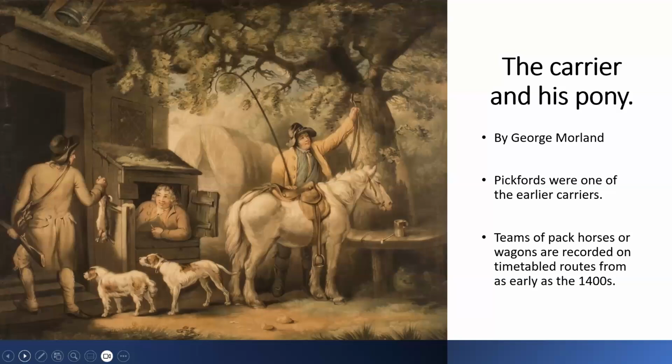Other transport on the roads was, of course, the carriers, and there are carriers recorded from as early as the 1400s with timetables and very organised routes. This fellow is a wagoner. You can see his wagon in the back there. He would have ridden on his pony to guide the wagon, and his wagon horses will be grazing somewhere around the back there. And this is by Moreland. Moreland always put these funny little houses on the outside of his inn.